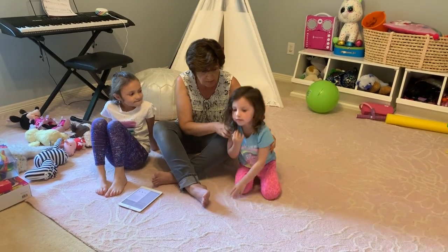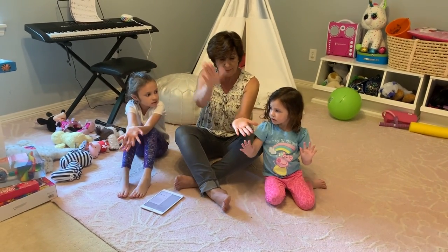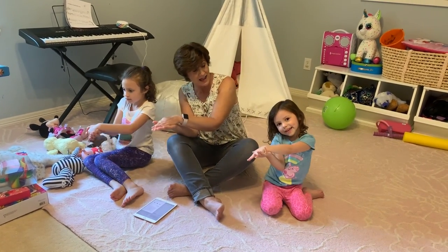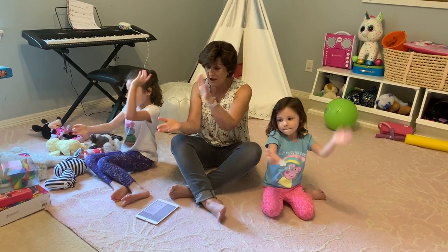So let's learn this song about the butterfly. Show me your hands like this. And friends, show me your hands at home. Clap them side to side like this. Fly, butterfly, fly, fly away. Fly, butterfly, fly, fly away.